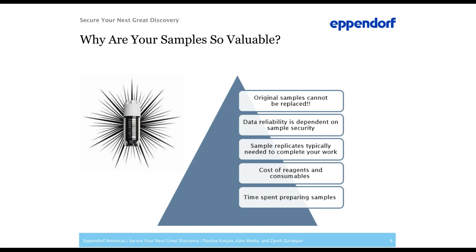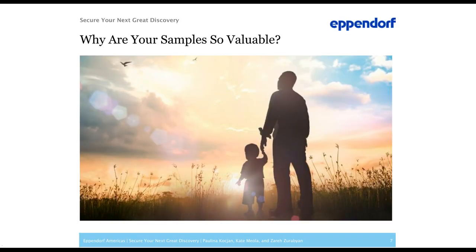That's one of the biggest things: in many labs, you might have an official sample like your FFPE sample or whatever it is that you're storing in your -80, and it cannot be replaced. So once you lose it or you can't correctly identify it, then it is gone. So in the end, your samples are basically priceless. Your samples are everything.